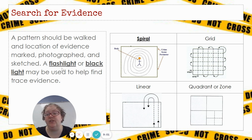We may use a flashlight or a black light in order to find trace evidence. Remember, that's a tiny piece of evidence like stray hairs or small samples of soil, things like that. There are different patterns that can be walked. It kind of depends on what the crime scene area looks like and how big it is.